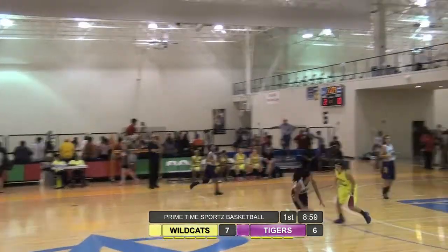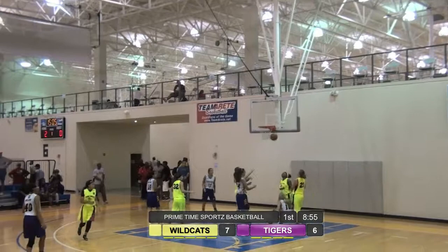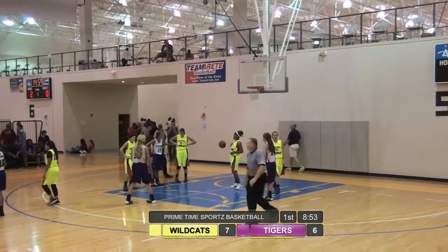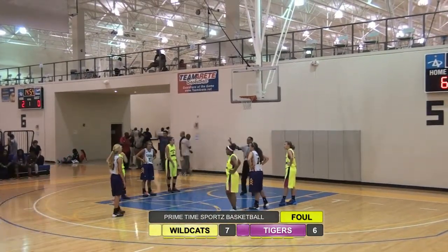It's Clifton. Clifton angles right. It's a ball to Walters. Walters pump fakes, drives, puts up the shot, knocked down. And the foul is going to go on Nia Abram. That's her first. It's to the line for Paris Walters.